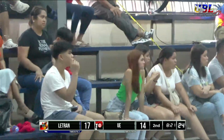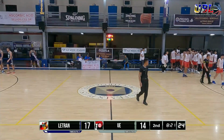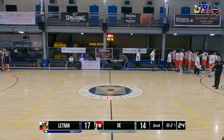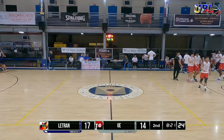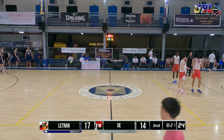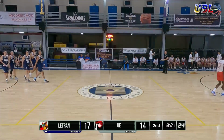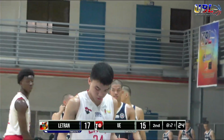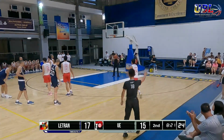Unsportsmanlike foul called on Jonathan Manalili. That's going to be his second personal foul. One team foul for the LETRAN squad, folks. 17 to 14. He's going to have to sit down for 3 minutes. It is huge. But checking in the second period, I've seen Manalili having a bit of an exchange with the official, and ended up with that unsportsmanlike foul. It's huge. Lager will shoot for one more technical free throw, and that's going to be ball possession for them as well.